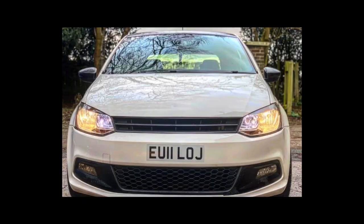Yeah. And on this one, I've got the smoothed front end, so that includes the bonnet and the bumper. Looks like a stormtrooper. Yeah. If you've ever seen Star Wars, I'll put in a picture of a stormtrooper next to Liam's car, and you'll see the similarities if you get me.